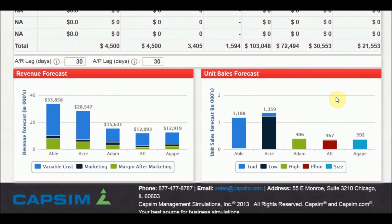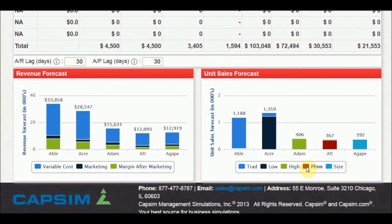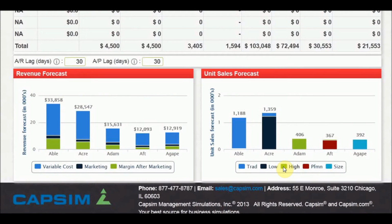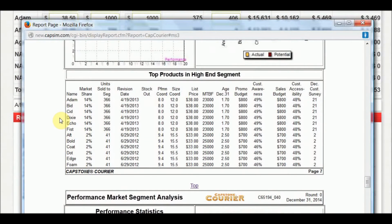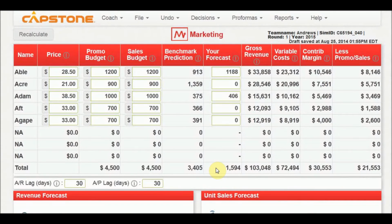It's going to be useful for you to look at and explore. Remember to check your courier information. Here you have a high market and it points at Atom as your high market. Here you have your performance market and it says that's aft, and here's your size market and that's agape. Don't forget to look in the right markets for the right products and refer to what they sold for last year, and then look at where they're going this year and try to keep that in mind while you're making these decisions.